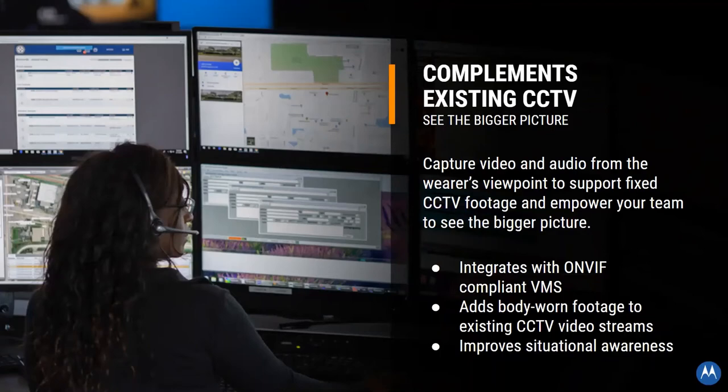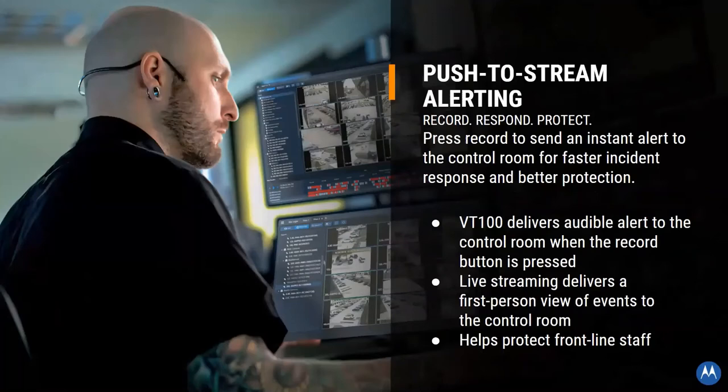Another feature we have for the VT100s is push to stream alerting. This sends an alert to the control room. It's not just live streaming, but a prompt with alert notifications to the officers in the control room, so they can be aware of things that are going to happen and respond faster, with better situational awareness of the environment.